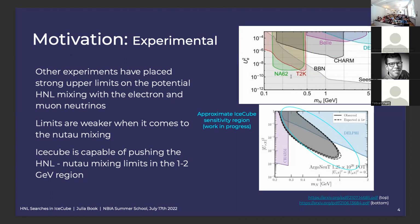Part of the reason that our tau mixing is so unrestricted so far is the difficulty in seeing tau neutrinos in a lot of current experiments. And this is really where the power of IceCube is. So we're trying to design our analysis to have a sensitivity region around this cyan oval, but the exact parameter space is a work in progress.